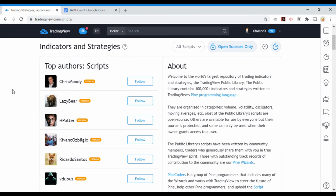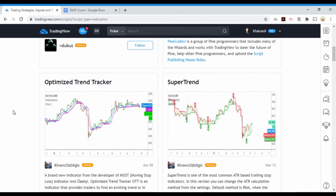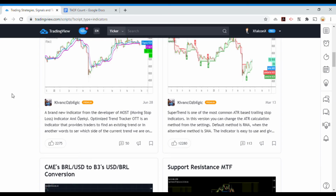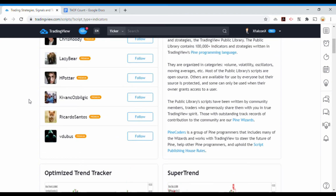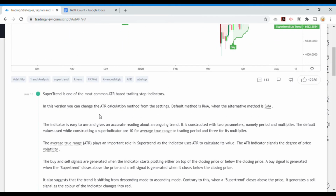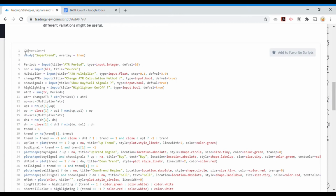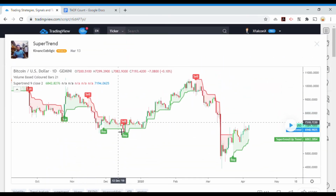Then you can go to the scripts tab here, and this is scripts and strategies. So let's go to indicators only. And so you basically have homemade or personally coded indicators that the members, the community of TradingView, have created for everybody to use for absolutely free. And they give you an idea of how the indicator should work and what you should be looking for. They give you the code, like I was talking about a minute ago, the Pine code here. This is the code of the indicator, and this is what makes it function behind the scenes.